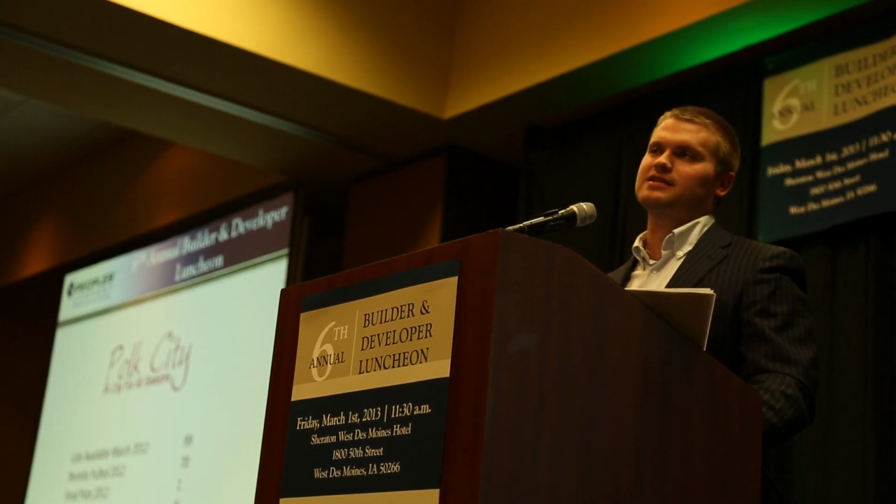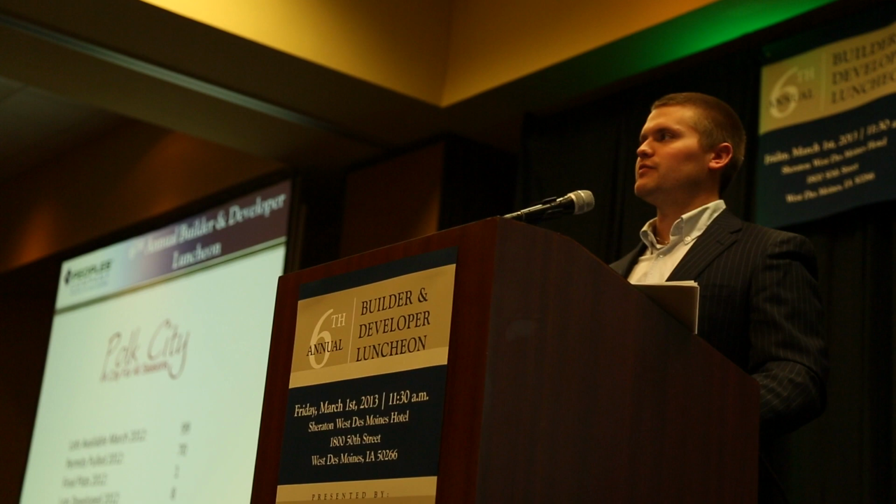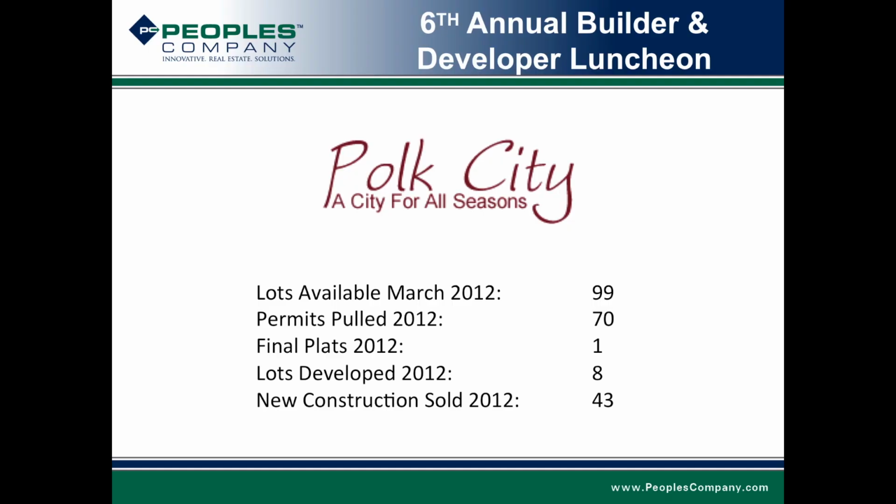In our mind, Polk City has arrived as a viable option for development. There are a few developments up there that have some lots still available, but it's seen some good activity in recent years, and we expect this to continue.